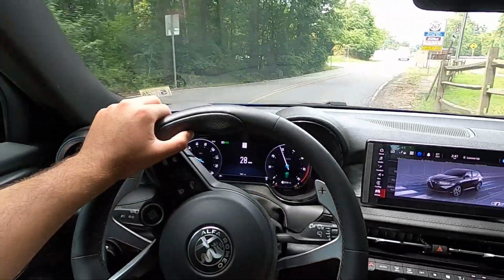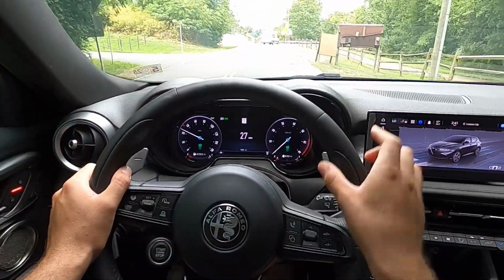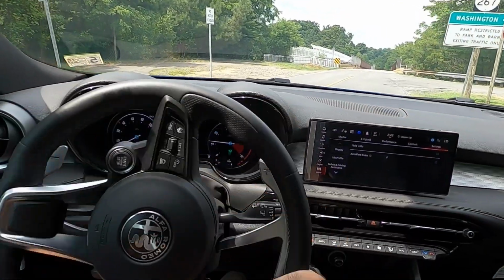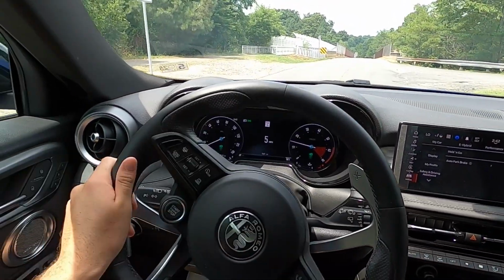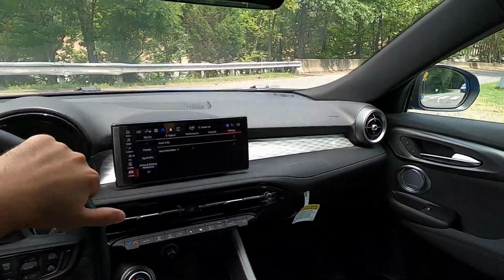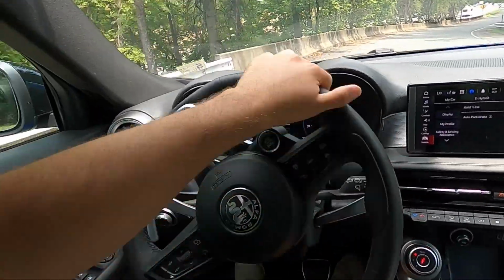I'm gonna put us back into normal mode here. I'm gonna pull off also right here, and I'm gonna put the D tag back on. All right, we are now back in dynamic mode. I'm gonna do a nice little acceleration out here onto the roadway with the paddle shifters. So we'll see how it does. Not floored, but quite close.